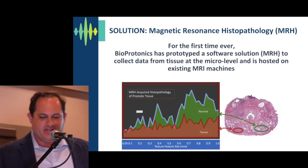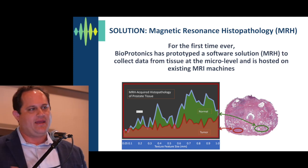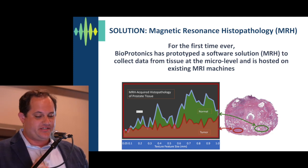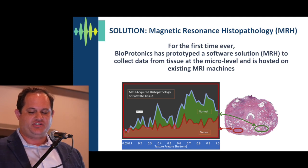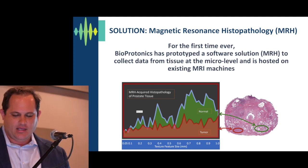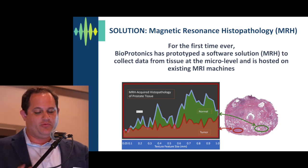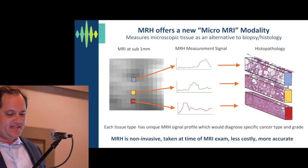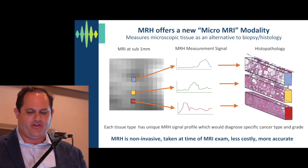Let me introduce you to the Bioprotonics solution. It's called magnetic resonance histopathology, or MRH for short. The patented MRH platform is a proprietary software-only MRI sequence that provides quantitative measurements of tissue during a standard MRI scan. As you see in the illustration, we can differentiate healthy tissue from tumor tissue in the 10 micron to 1 millimeter range. This slide shows how MRH correlates with the ground truth, traditionally the histopathology methods, from biopsy tissue under a microscope.